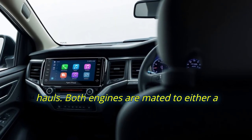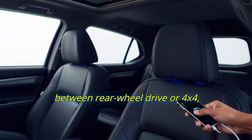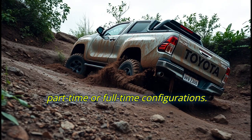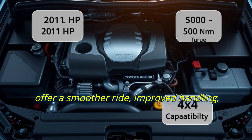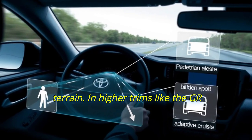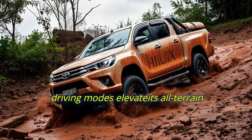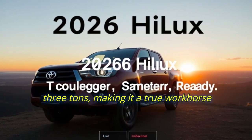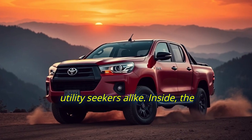Both engines are mated to either a 6-speed manual or 6-speed automatic transmission, and buyers can choose between rear-wheel drive or 4x4, part-time or full-time configurations. The suspension system has been refined to offer a smoother ride, improved handling, and enhanced comfort even on rough terrain. In higher trims like the GR Sport, differential locks and off-road driving modes elevate its all-terrain capability. Towing capacity exceeds 3 tons, making it a true workhorse for professionals, adventurers, and utility seekers alike.